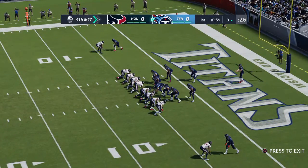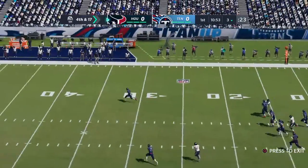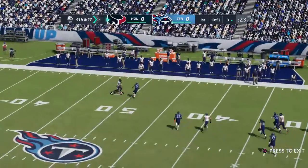On now is the Titans punter. And no room for error here as his first punt comes from deep in his own end zone. And he's able to get it out quickly, and this is not a bad kick here.